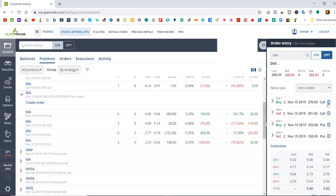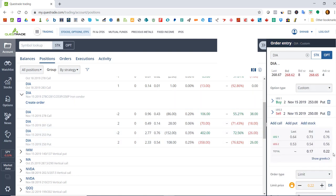Now let's see the put side. If I want to close the put side, I would close it for about $22. And I collected 44. So the put side is showing 50% profit. So I could close the put side and leave the call side. I think I'm going to hold on to it a bit longer.